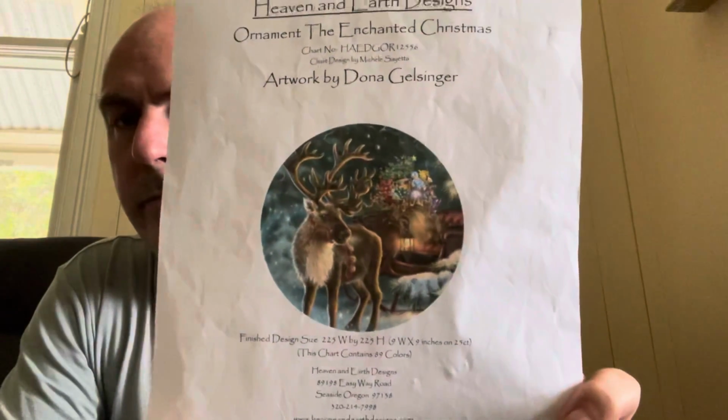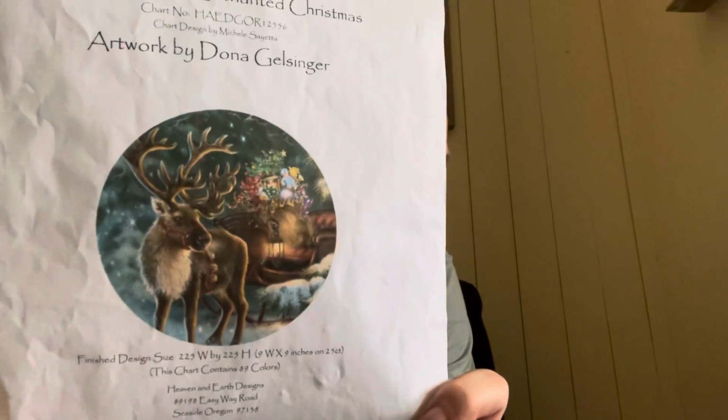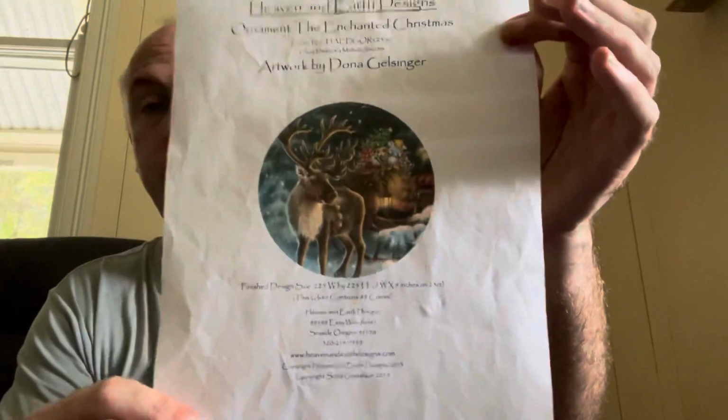And the next one is another Christmas one, which is Ornament, the Enchanted Christmas. Again, artwork by Donna Garzinger. And this one got 1,558 stitches in on this one. Hoping you can see this okay.